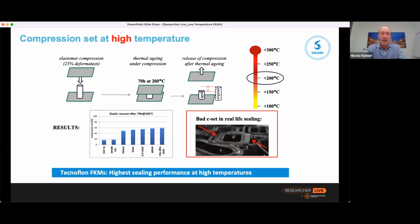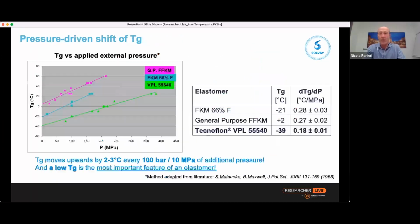So compression set is a way to anticipate what can happen in service. But now we said at the beginning that we wanted to focus on cold temperature. So what happens when the elastomer is applied close to its TG? I repeat, this is the temperature above which the elastomer is elastic, able to tolerate deformations, and below which it turns to be glass, iced, frozen.